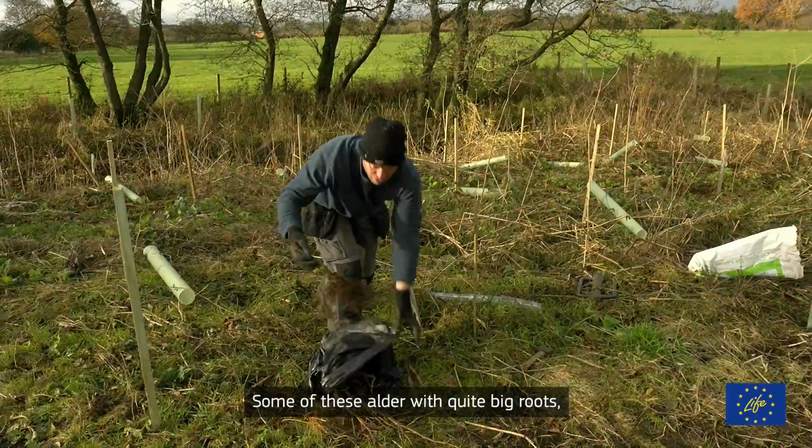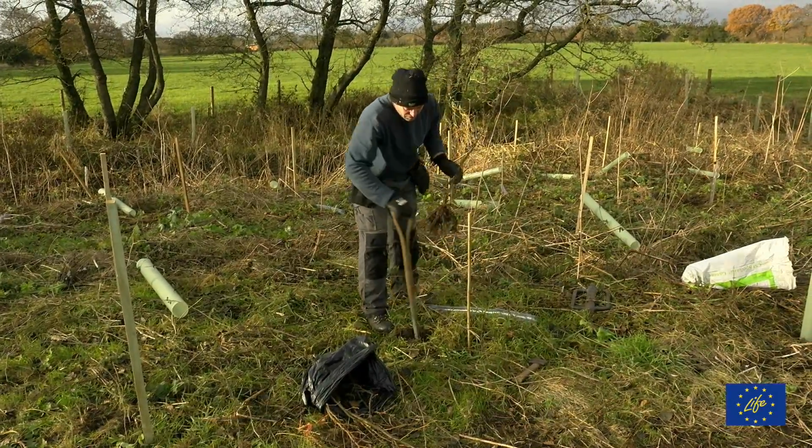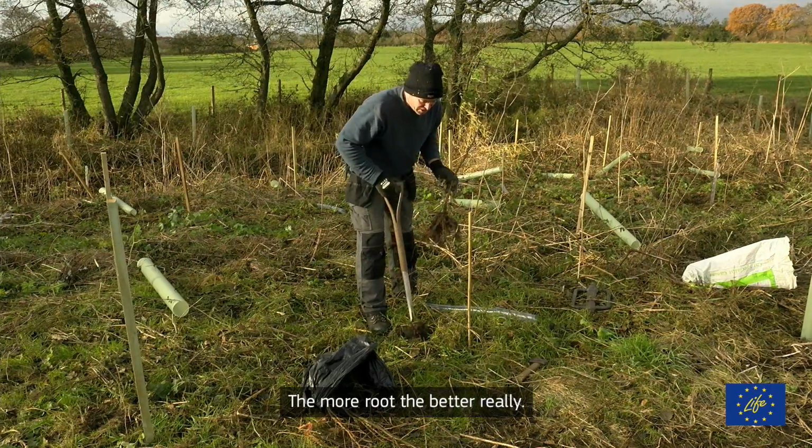So some of these older ones have quite big roots, you might need to make quite a nice big hole for them. The more root the better really.